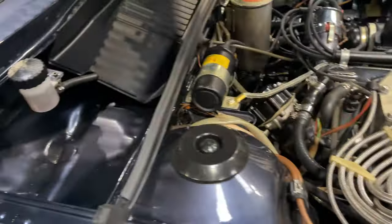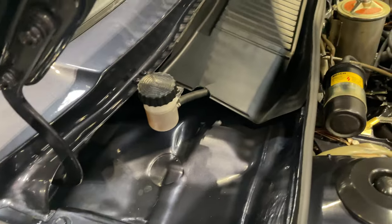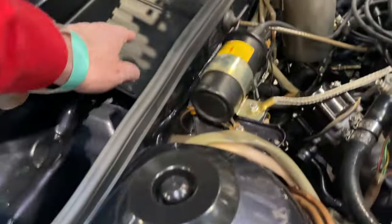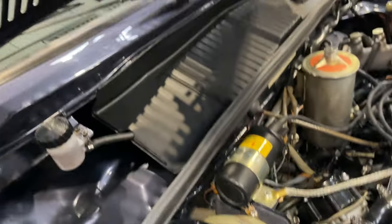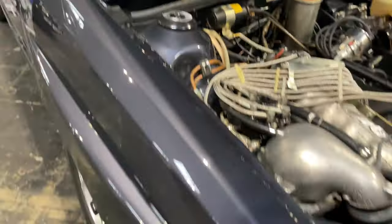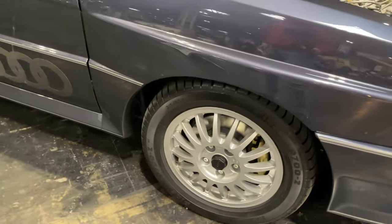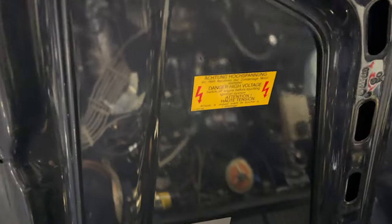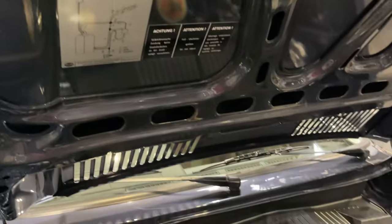immaculate. The little stickers on the coil, on the reservoir for the power steering, on the bonnet, they've all been replaced. Every piece of plastic, the old flimsy stuff that breaks, it's just clean as a whistle, isn't it? They've all been reproduced, so all these stickers have all been... look at that. I mean, you wouldn't know it wasn't original. It's absolutely perfect.